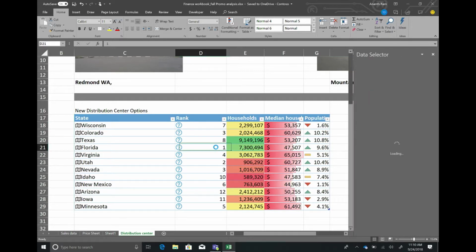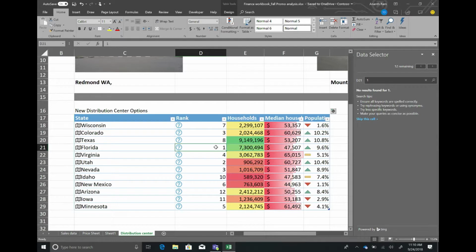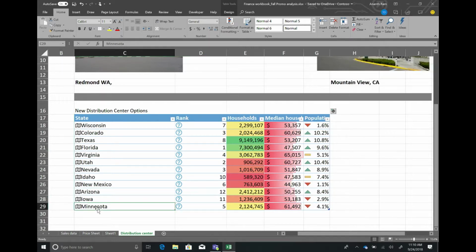Now, if I want to add a different state, all I have to do is go in here and maybe just below. Right? And what it did is, I changed the data, it went in and got the new insights. Is that cool? Right? Okay. So, may I switch back?